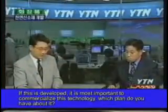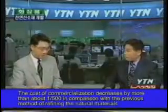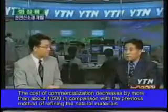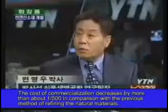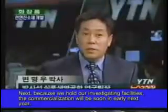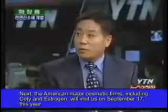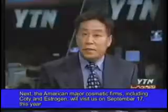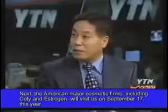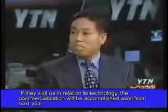If this is developed, it is most important to commercialize this technology. Which plan do you have about it? The cost of commercialization decreased to about 1 per 500 in comparison with the previous method of refining natural materials. Next, because we hold our investigating facilities, the commercialization will be soon, in early next year. Next, the major American cosmetic firms, including Coty and Estrogen, will visit us on September 17 this year. If they visit us in relation to the technology, the commercialization will be accomplished soon from next year.